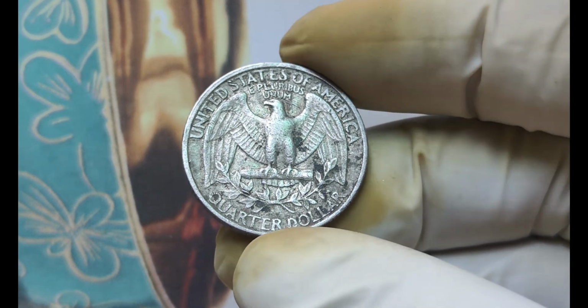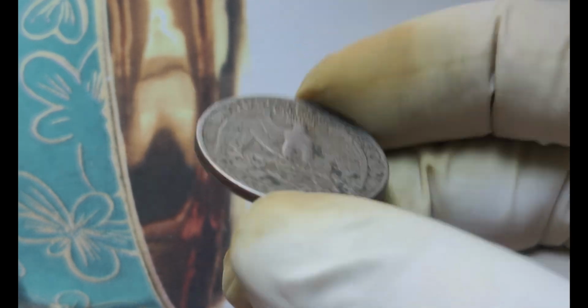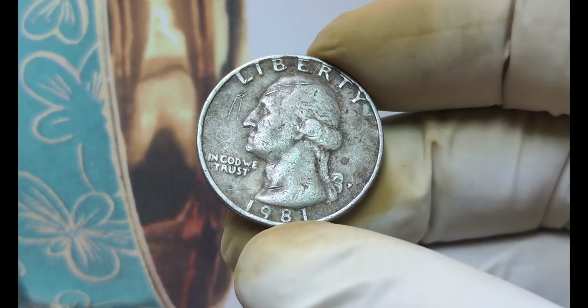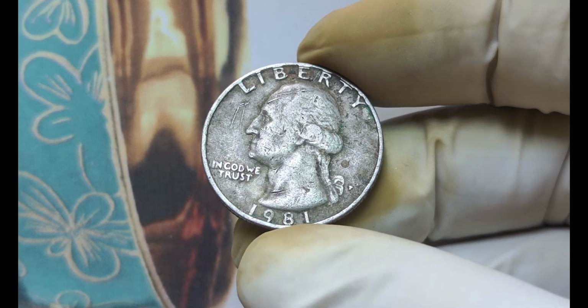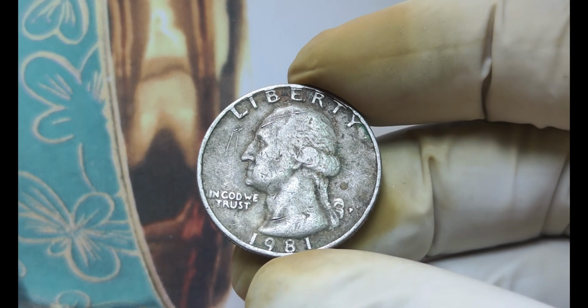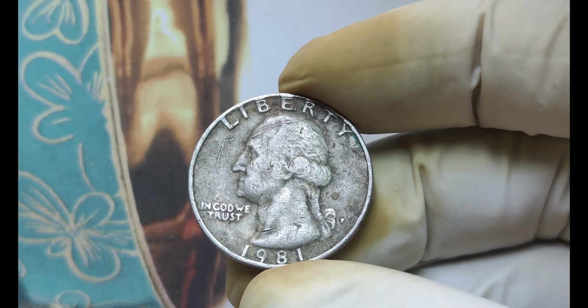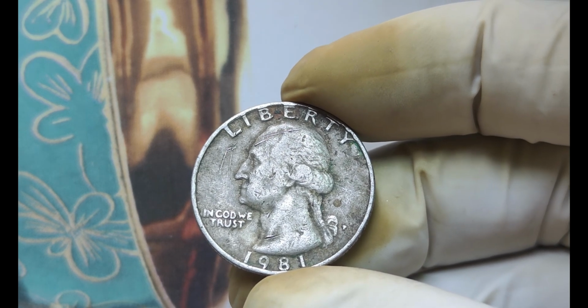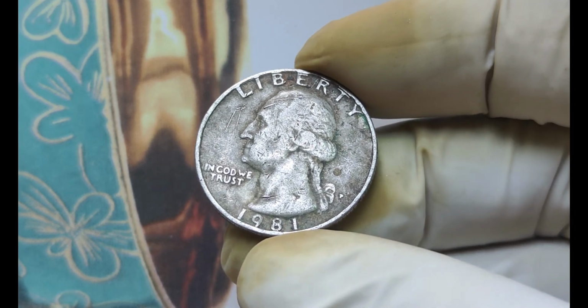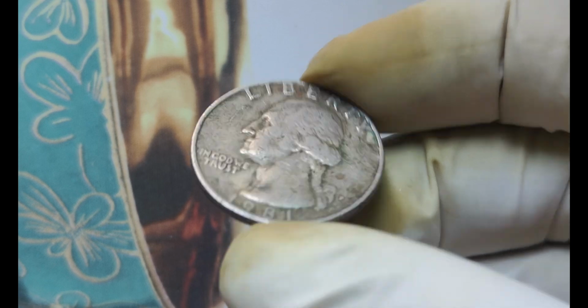The Washington quarter has been a staple of American coinage since 1932, originally minted to commemorate the 200th anniversary of George Washington's birth. By 1981, the U.S. Mint was producing quarters for everyday circulation, but it was also a time of high production numbers and evolving quality control processes. The P Mint mark signifies that this coin was minted at the Philadelphia Mint.